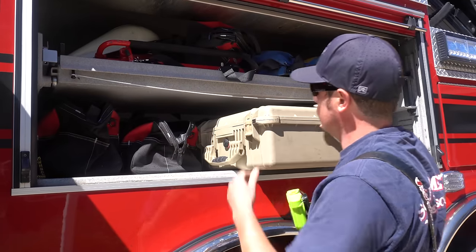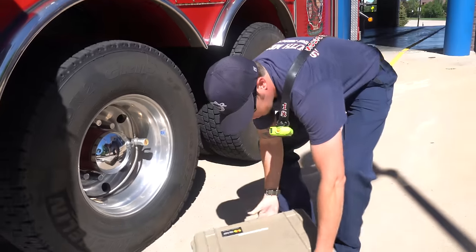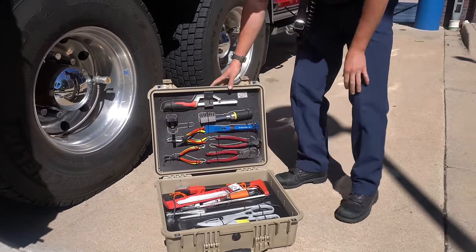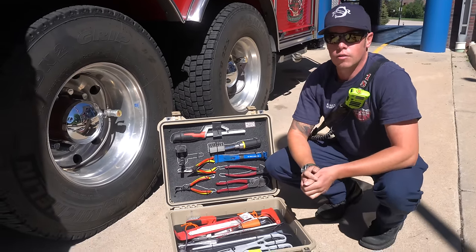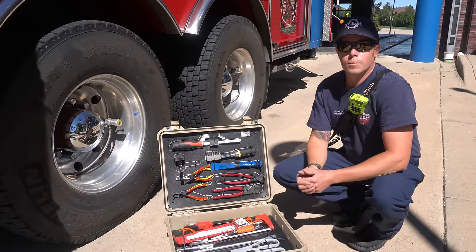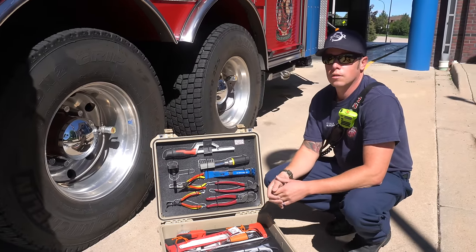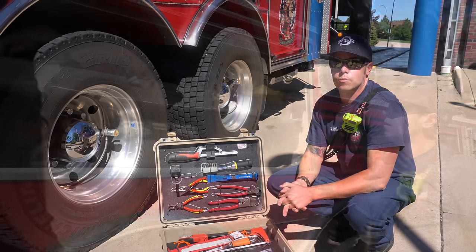Here we have our, this is called the Man versus Machine Kit. It's also a unique item to Tower 18. In here we have a full complement of tools. If anyone gets entangled in any type of machinery, fingers in grinders or anything like that, we can disassemble a lot of those different machines. Some of the unique stuff that we have on here is unique because this was purchased by Littleton Fire prior to the South Metro merge. So the truck was designed for a little bit different equipment. So we have specific equipment.